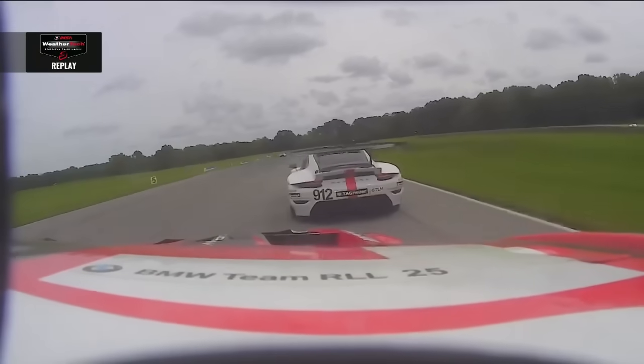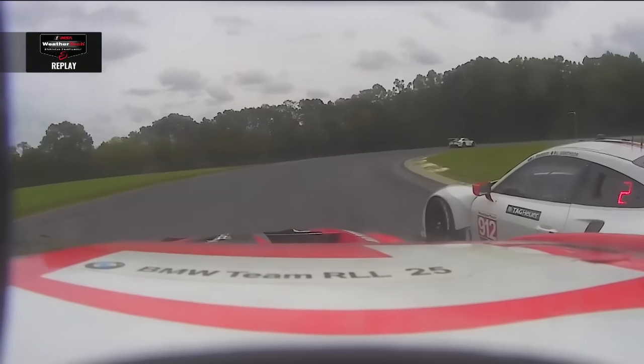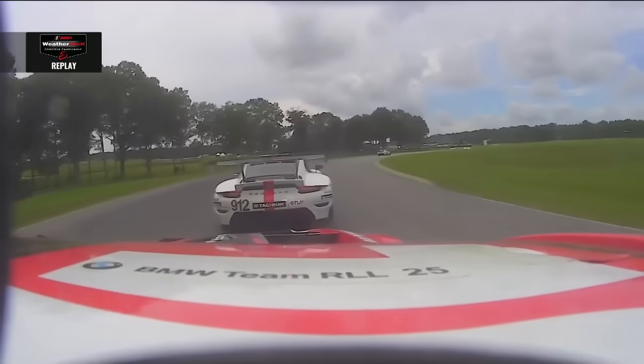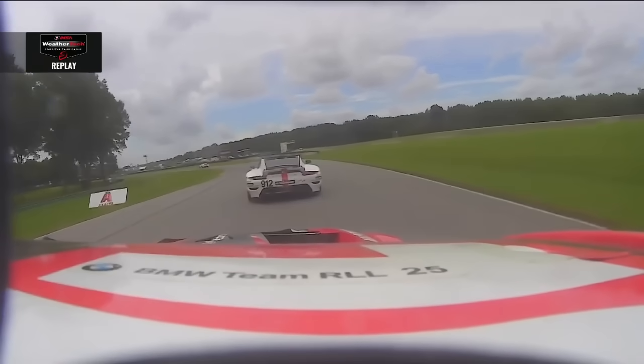So 74 pit lane speeding, and still Porsches 1 and 2, but only just, as Earl Bamber and Jeremy Shaw had to fight off the very close attentions of Connor De Filippi through turns 1 and 2. Yeah, very interesting that, isn't it?